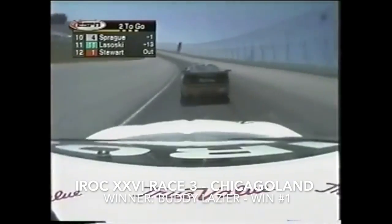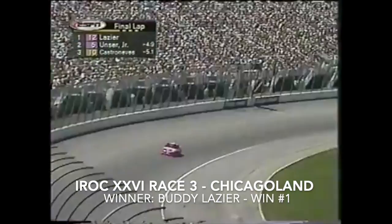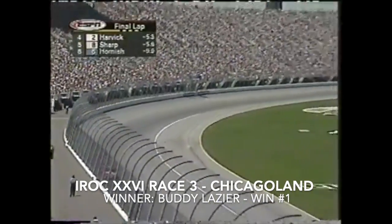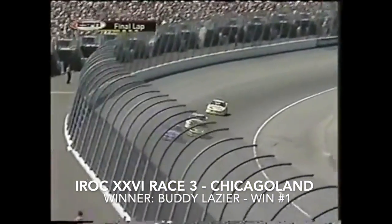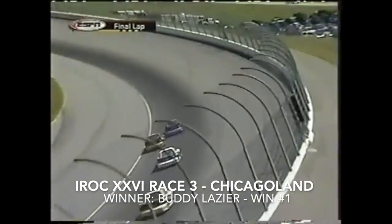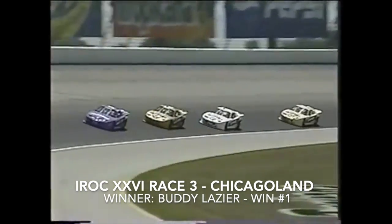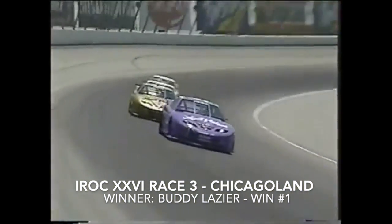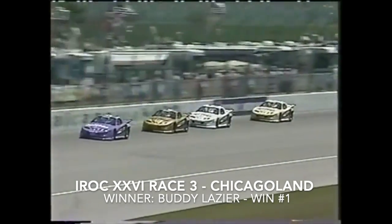The most recent pole winner in an IROC race was Bobby Labonte last year at the Brickyard, the Indianapolis Motor Speedway. And the white flag has gone out for Buddy Lazier. 1 lap to go. We continue to watch this battle, and now Castro Neves will try to get to the inside of Al Unser Jr. That doesn't work. And they move on to the backstretch for the final time. Buddy Lazier appears to have things in hand.